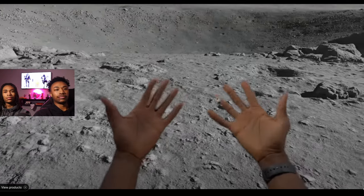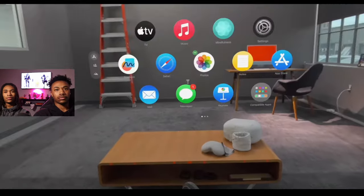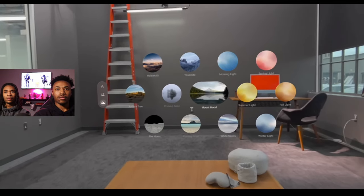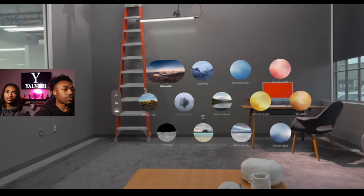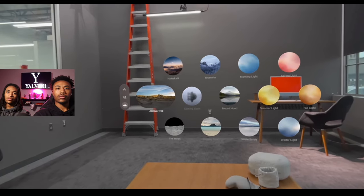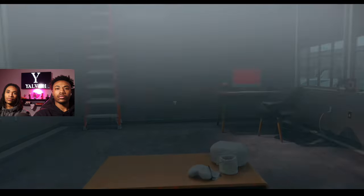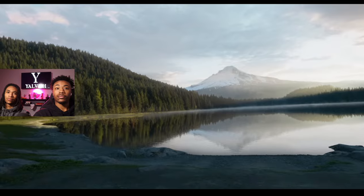No, environments are crazy. Apple has built in here, most of them relaxing scenic locations like in California somewhere, or one really nice one is Mount Hood with a little bit of rain falling. They're not quite photorealistic, but they're just short of photorealistic. Like, they're the most realistic digital environments that I've seen.